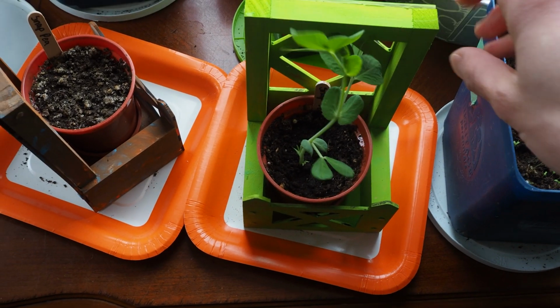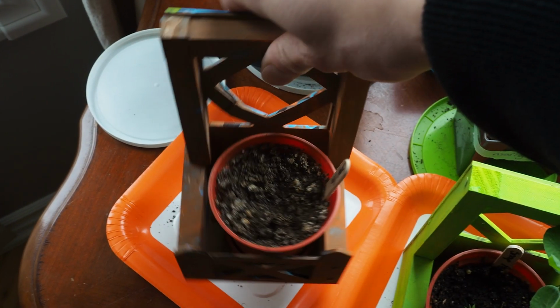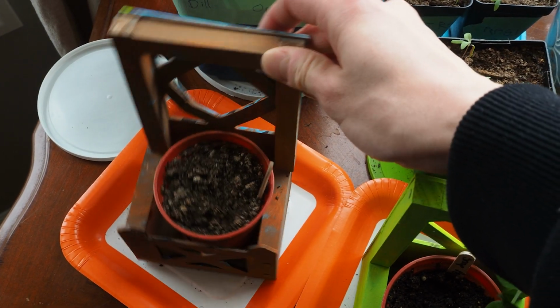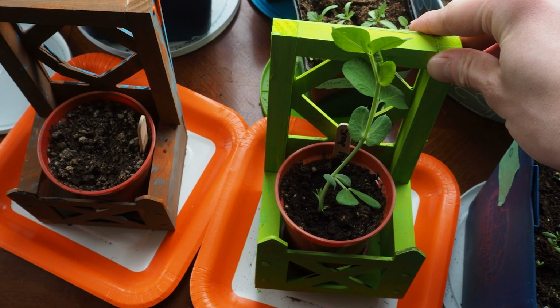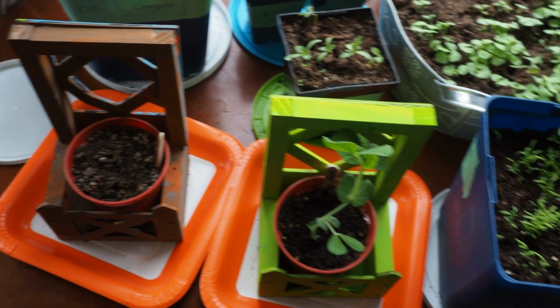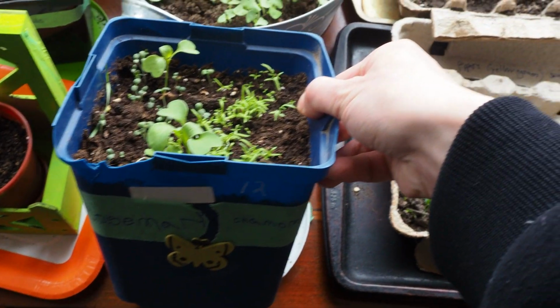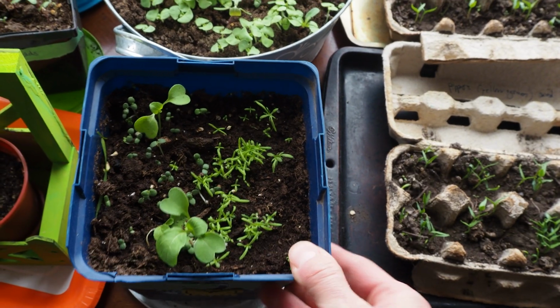And these adorable little lattice planters the kids did at Home Depot. They had a kids workshop and made a cute little lattice, got a pot and planted a seed. Lyric's snap pea came up and Lincoln's did not. So we might have to plant another one for Lincoln. And then finally in this one I have rosemary and chamomile to finish it off with some more herbs.